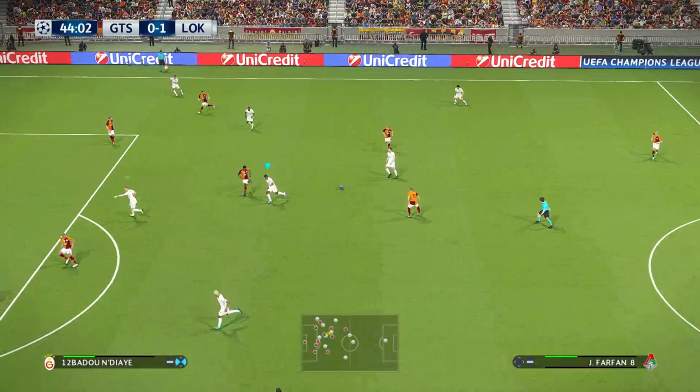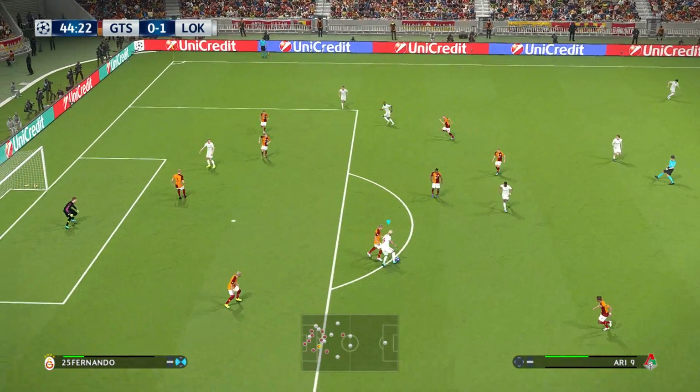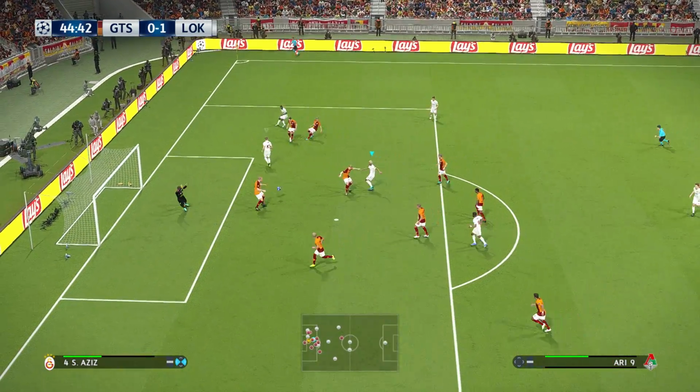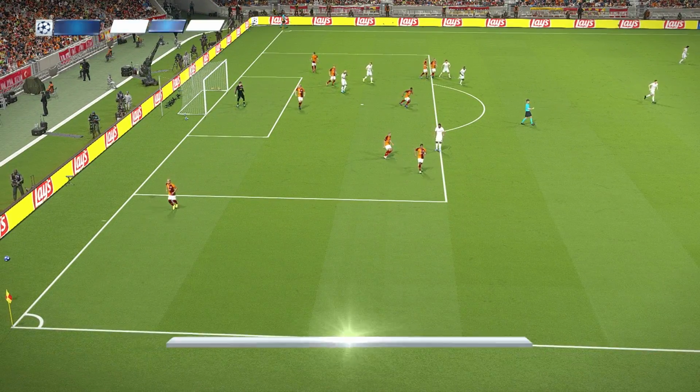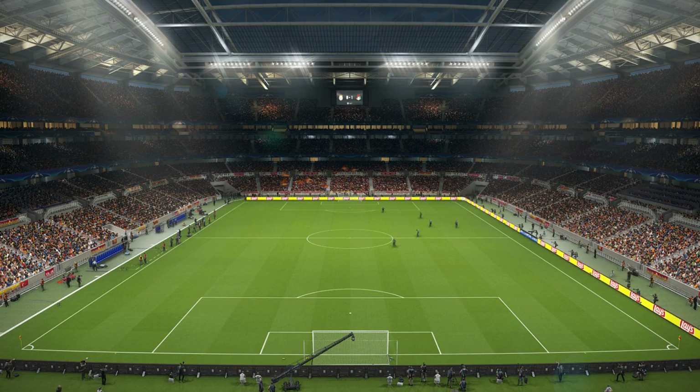Krakowiak. Farfan. He's gone for it! Off the bar! A really close shave and the last action of the first half. There we are, off they go for half-time.